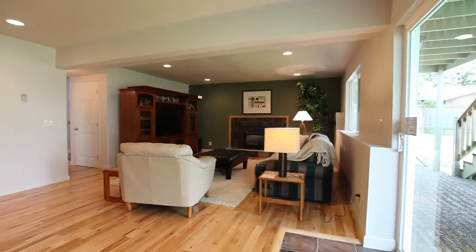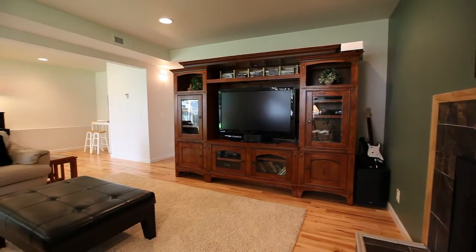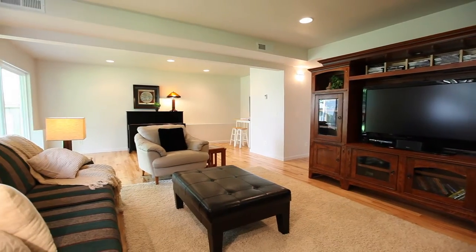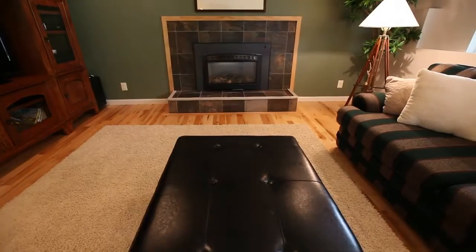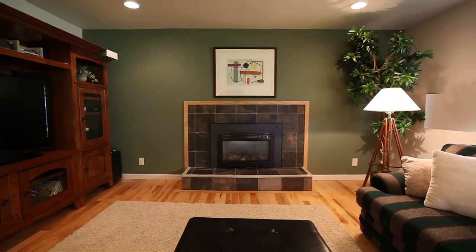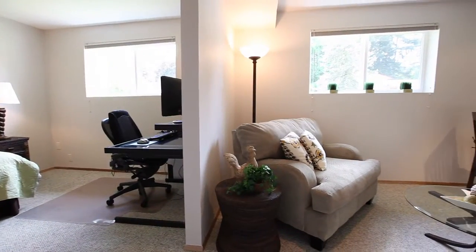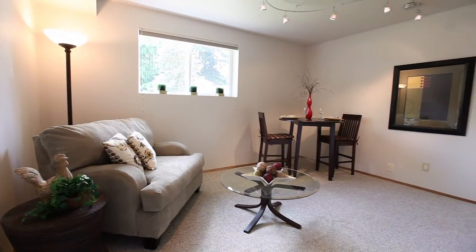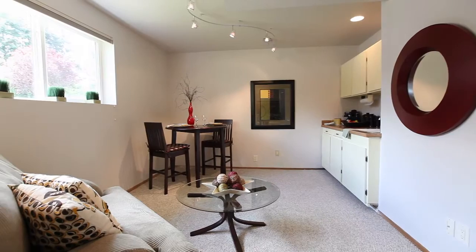Downstairs includes a large family room with sugar maple hardwood floors and can be used for family fun or a man cave. A large 4th bedroom can be utilized as a home office or mother-in-law suite.